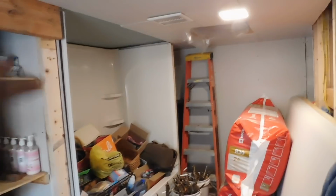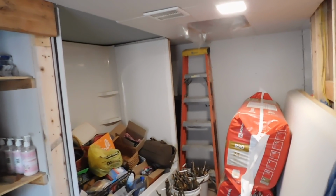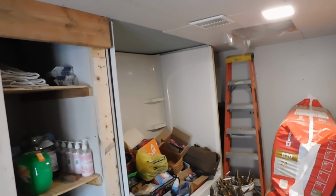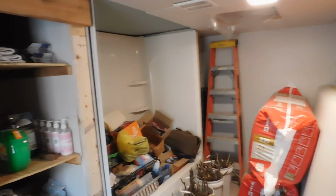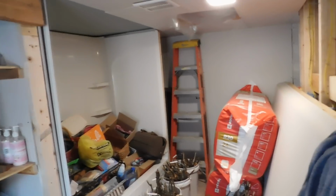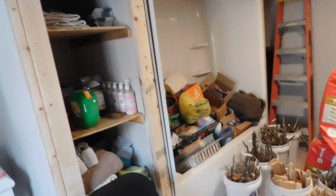So that's how their bathroom is set up. Again, it's going to be a work in progress. They have to do things as the money allows, but eventually this will be the bathroom. There'll be a toilet in here and everything else eventually. Okay, so then we're going to go to the kitchen area.